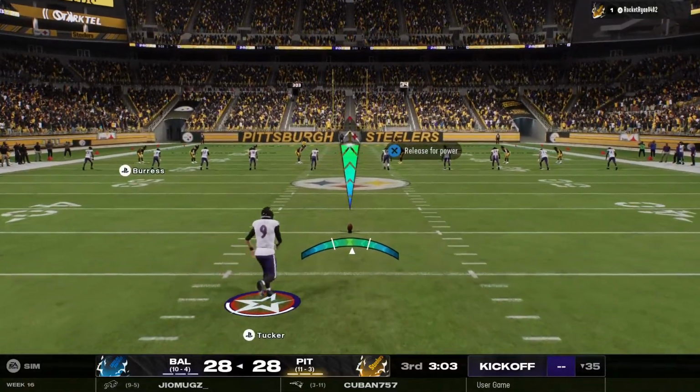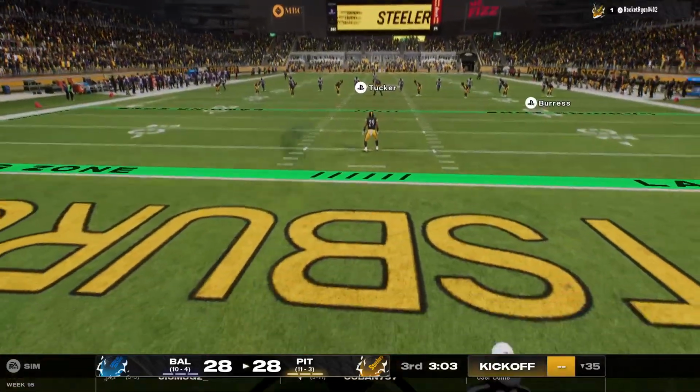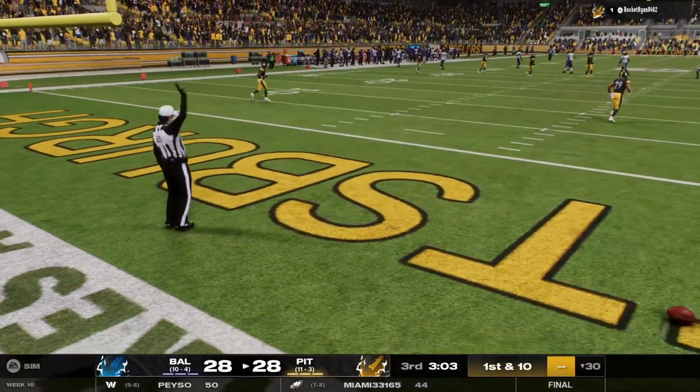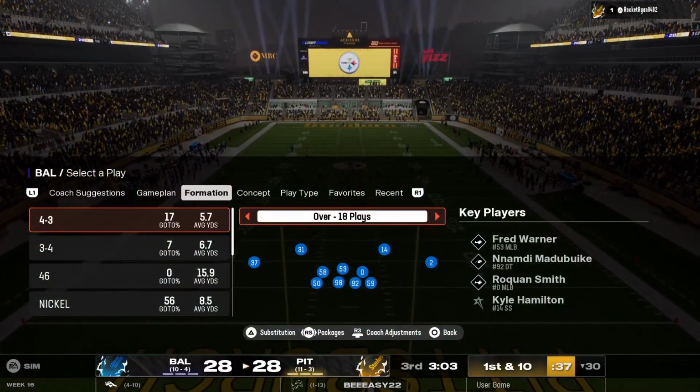So right back to square one, tied at 28 as he kicks it away. And not willing to risk a return. This ball's going to come out to the 30-yard line.